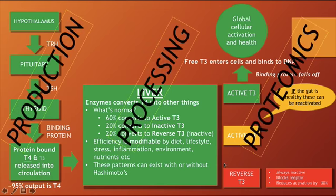But here's the difference in terms of where these things happen. Production, processing, and proteomics. And Hashimoto's is a problem within the thyroid gland itself in the production process that ends up with T4 and T3 production. So let's zoom into a follicular cell now, and let's take a look at where this stuff happens.